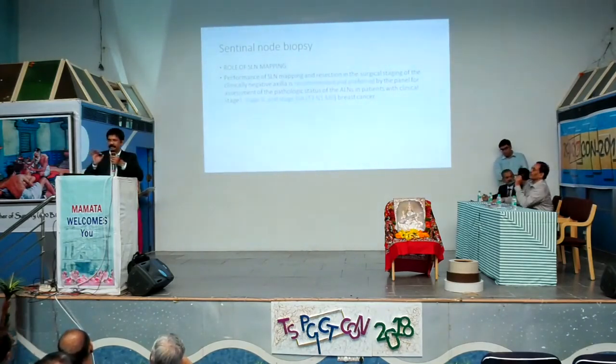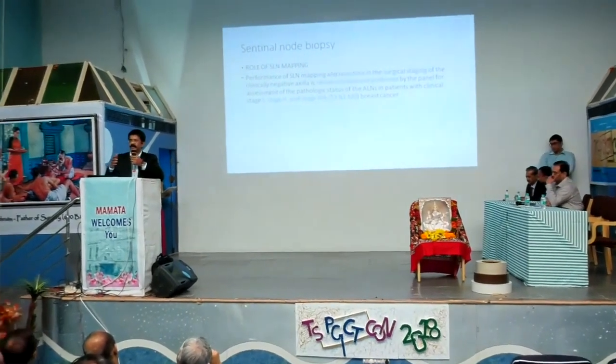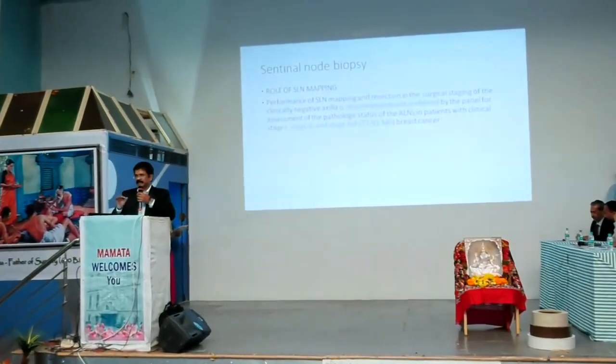The term that has come now is not axillary clearance, but surgical axillary staging. If you are an advanced center, you can call it SLN. If you are in a center where you don't have sentinel node, you should do level 1 to 2 clearance. Okay, surgical axillary staging.